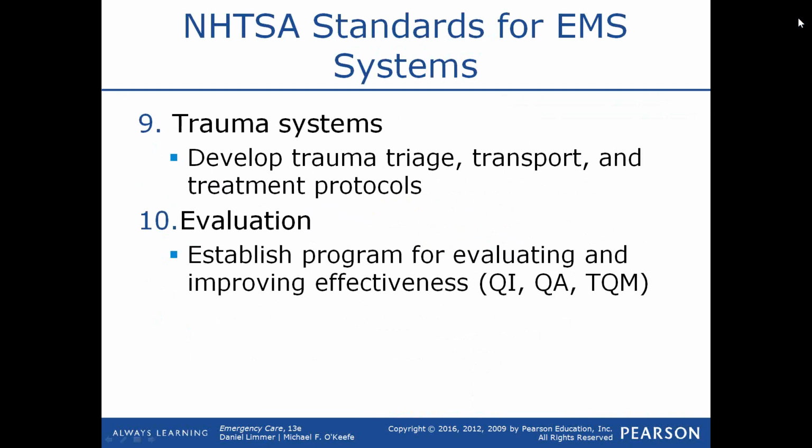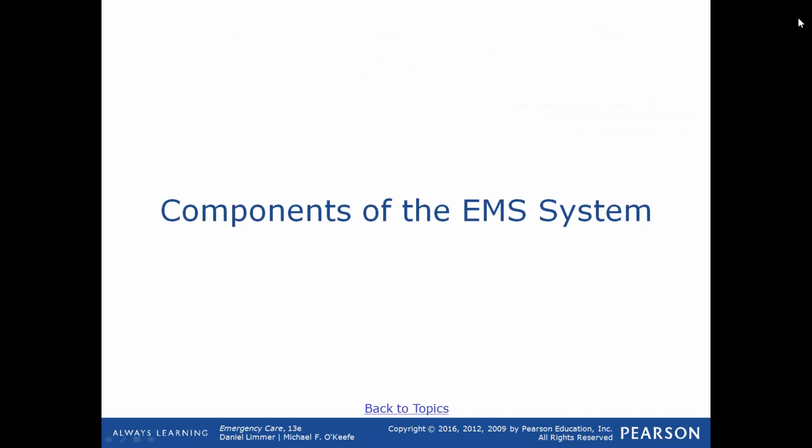And then evaluation, establishing a program for evaluating and improving effectiveness, which some would call quality management, total quality management, quality assurance, quality improvement. It's based on a concept that we all know that when we go out and take care of patients, we do it to the best of our ability, but we also know there's room for improvement. And by monitoring our care, we can identify opportunities that allow us to improve.